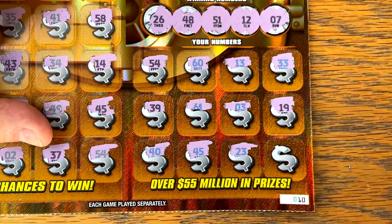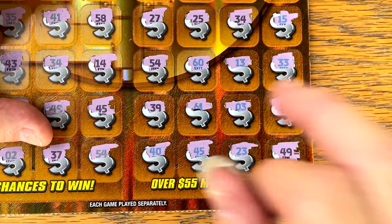45, 23, and 49. But we did really well because I found that beautiful 50 and 10 for 60 bucks back. Not bad at all.